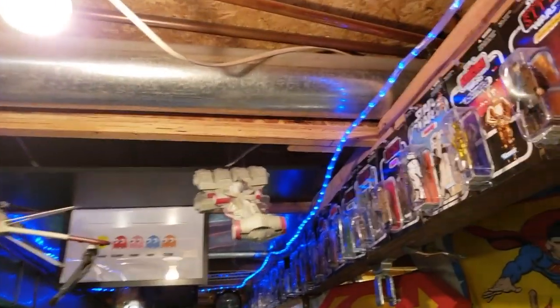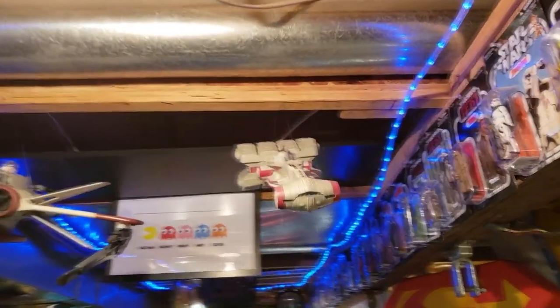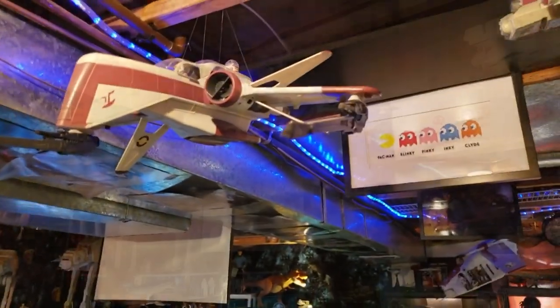That was like an action fleet sort of thing, except it's a little larger size action collection. This came out in 95, 96, I want to say. And then, of course, it is joined by the ARC Fighter from Episode 3, Revenge of the Sith.